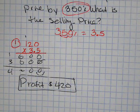Does anybody know why this number ends up bigger? Because the percent is more than 100. So whenever your percent is more than 100, then this number should be bigger. Because for discount, for tax, it shouldn't be. That's how I catch a mistake, and this number is too big.